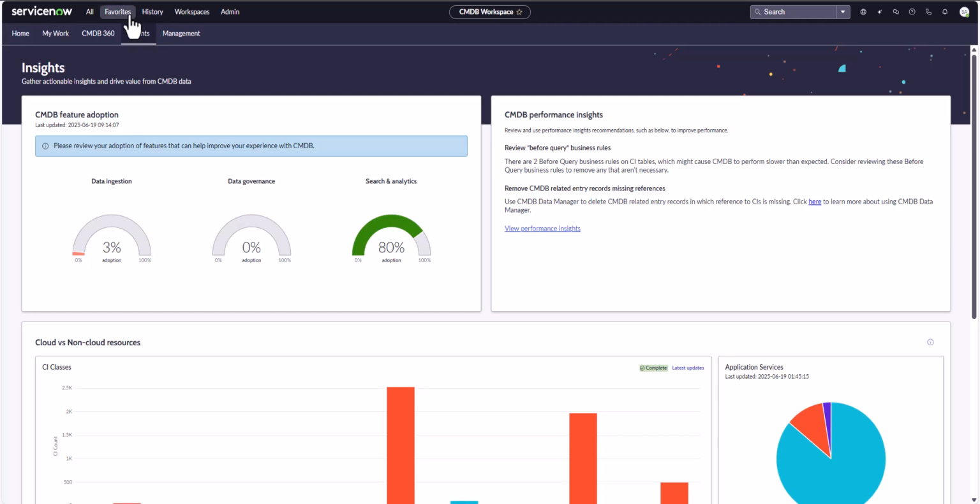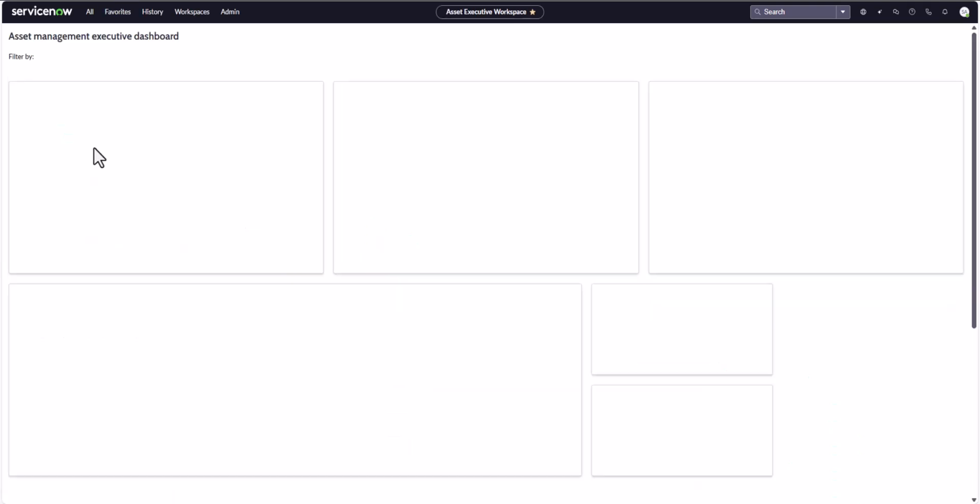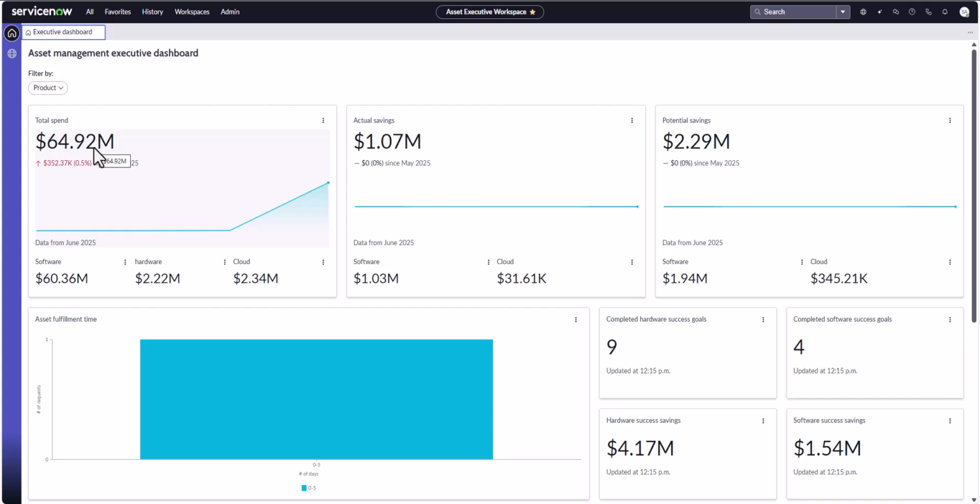So we're going to start with having the executive from the asset side go to the asset executive workspace. Now, this is a dashboard that is available out of the box, ready to go for ServiceNow customers that have hardware and software asset management enabled, at least two of the three applications in our portfolio, the third being cloud cost management. Customers are free to design and create their own dashboards, and we encourage that, especially for senior executive or other personas outside of the asset practice that need that 30,000-foot view that you're seeing here today.